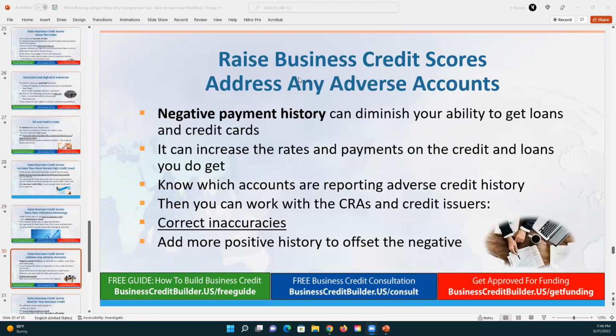Address any adverse accounts. Negative payment history can diminish your ability to get loans and credit cards. It can increase the rates and payments on the credit and loans you do get. Know which accounts are reporting adverse credit history. Then you can work with the CRAs and credit issuers. Correct inaccuracies. Add more positive history to offset the negative, okay? So if you got one negative, throw a positive on there just for general principle to offset that negative, right?